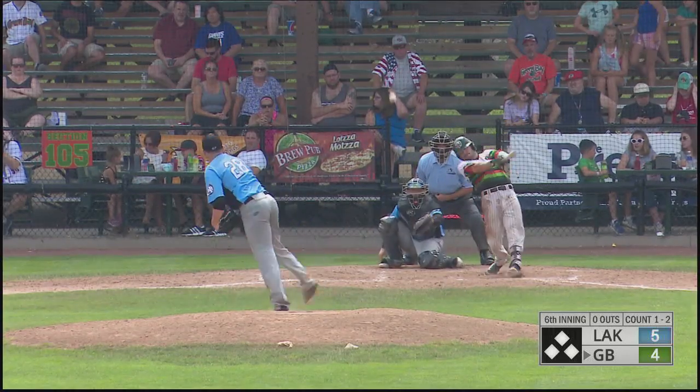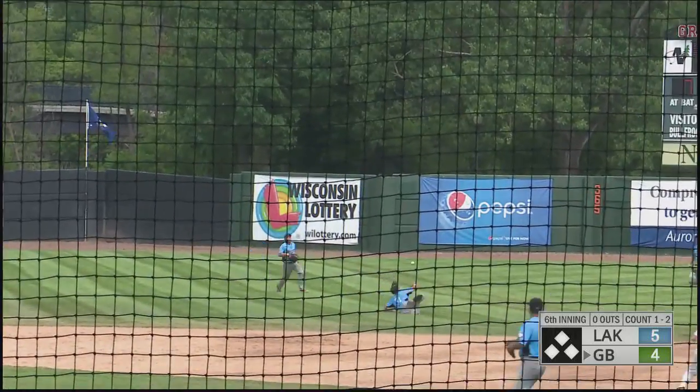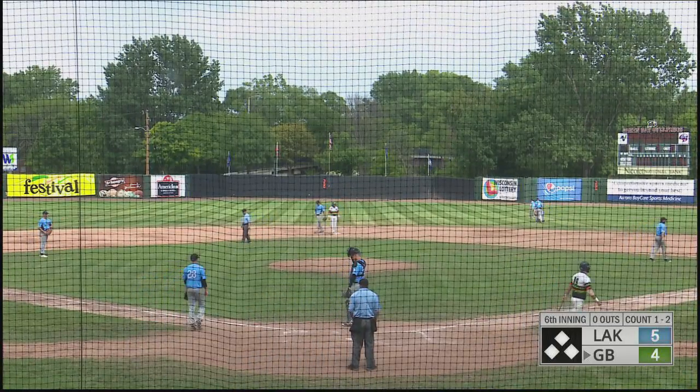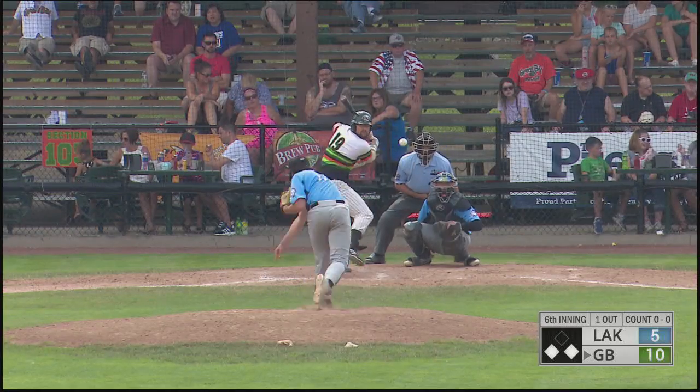Tybor sets on the 1-2 pitch. Curveball swung on and flared down to shallow right center field. Is going to fall for a base hit. Robinson's in from third base. Maris goes up to third. It's an RBI single by Brian Davis, and the Bullfrogs are tied up at 5 here in the 6th inning.